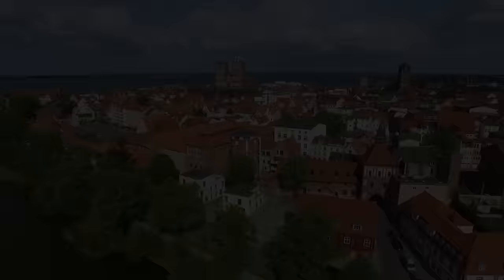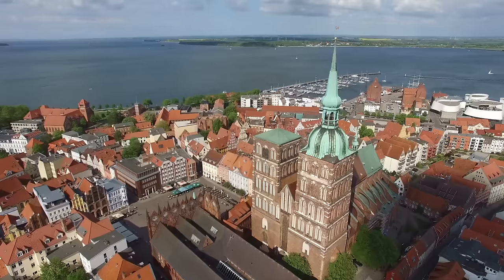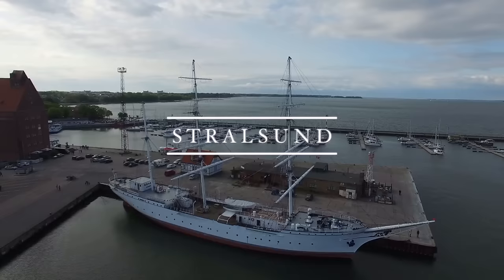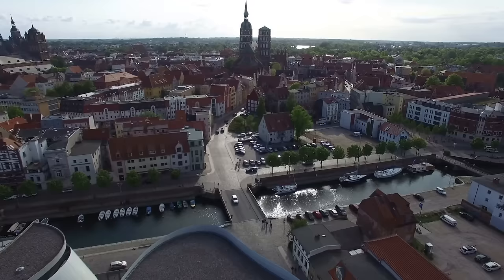Number 1. Stralsund. Stralsund is a peaceful little town of just under 60,000 people, lying on the shores of northern Germany. It is a little gem on the Baltic Sea coast that enjoyed the status of being a significant trading city back in the 14th and 15th centuries.